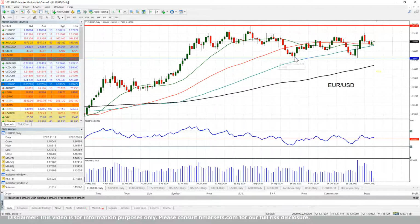On a no deal scenario, this trend line, the support line at the 1.16 area, would be tested and likely to be broken. But it's interesting that euro dollar is mid-range at the moment and just holding that range, so the trading range continues on euro dollar.